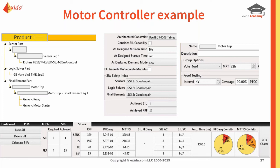They had the site safety index. They said they were an SSI 2, which is standard. Okay, that's actually usually where the majority of everybody is. And so when they did their calculation, they noticed, hey, we need to be a SIL 2, but we only achieved a SIL 1. So what can people do when they develop a system? And using the software is great because you don't have to redo the calculations.